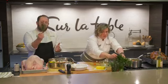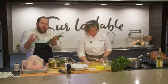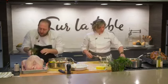Good little trick with herbs is just give them a clap. And this will release the oils of the herbs and smell. Mm. Yeah, it just kind of busts them open, right? A little parsley? Yep. All right, this is going in.